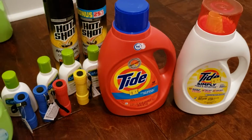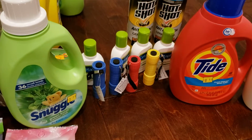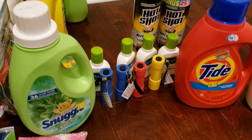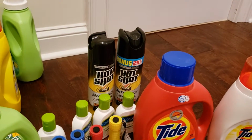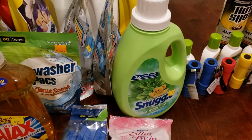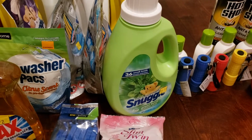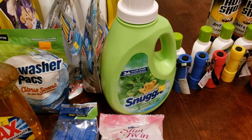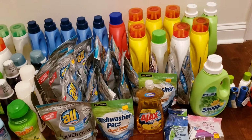The little colored items, those are little flashlights, those were 50 cents. Looking at the Hot Shot, the bug spray, that was like $1 and some change. The Snuggle, I think that was 2 something on that tag, but 50% off, that was $1 and something. So as you can see, a lot of stuff is just, wow, really dirt cheap.